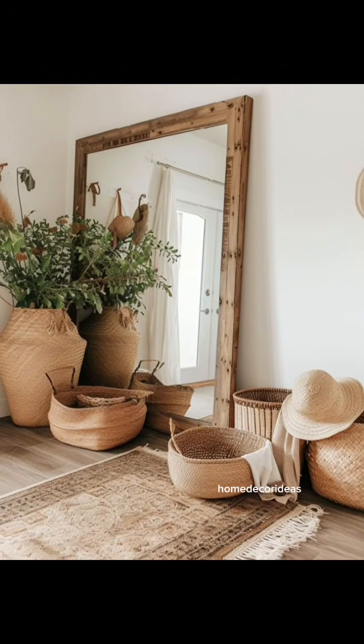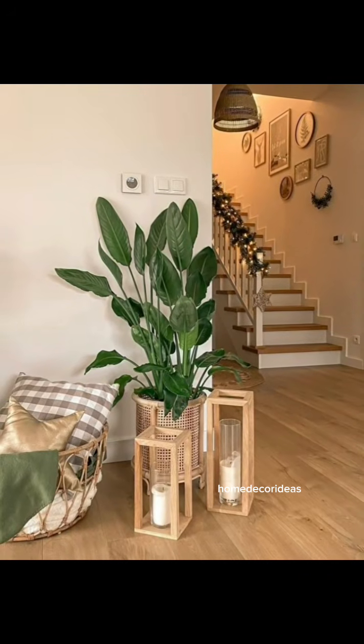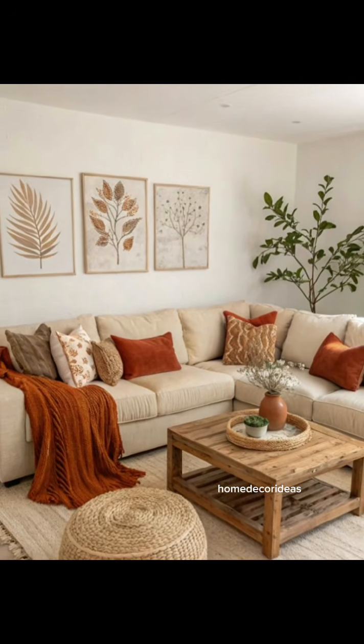This was our starting point, just a blank canvas. But with a touch of thrift store magic, a few DIY tricks, and some budget-friendly finds, we gave this space that soft, calming boho charm.